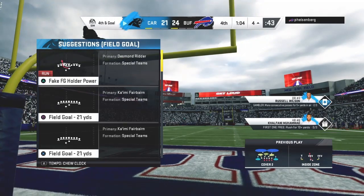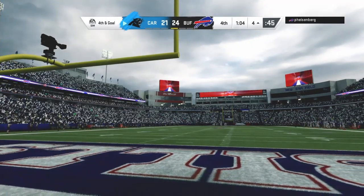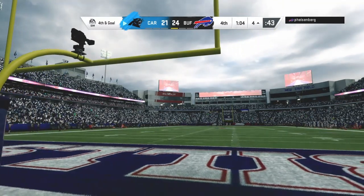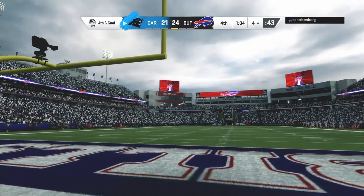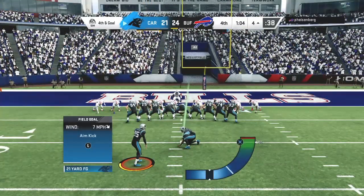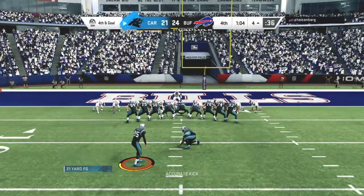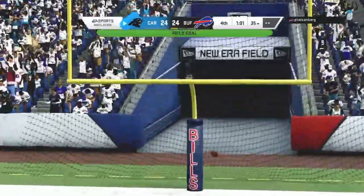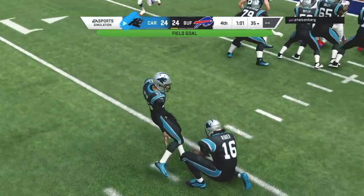Now the Bills will use the second of their timeouts. Now the Panthers going to signal for their third and final timeout as it comes with a minute 4 left to go in the game. So on fourth down, out trots the kicker in a big spot here. From the left hash, should be a fairly easy one here. Fairbairn able to put this one through.